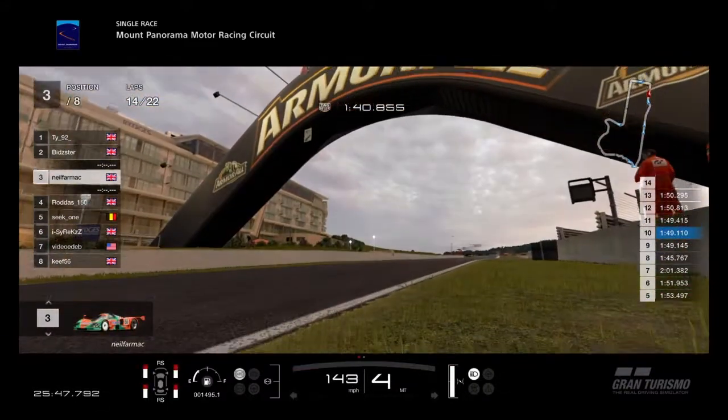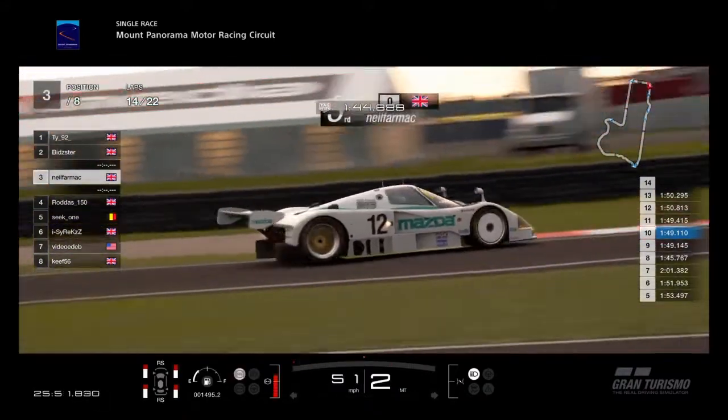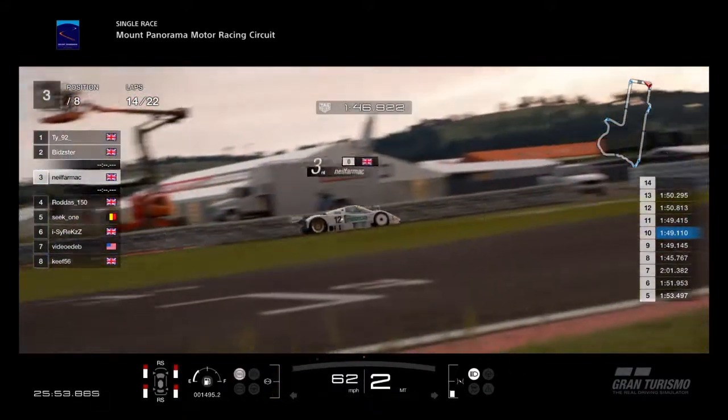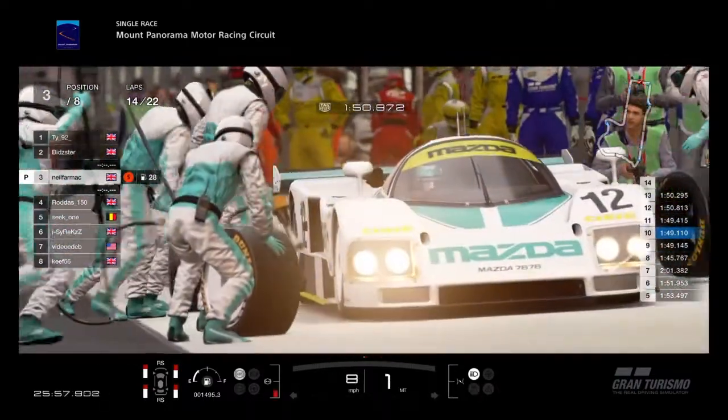Meanwhile, Neil Farmack in 3rd, 150.2 last time round, and pitting. Neil is pitting. This will probably be his last pit stop before the end of the race, I would imagine so. So we'll have to see how we go here. But lap 14, Neil's in.